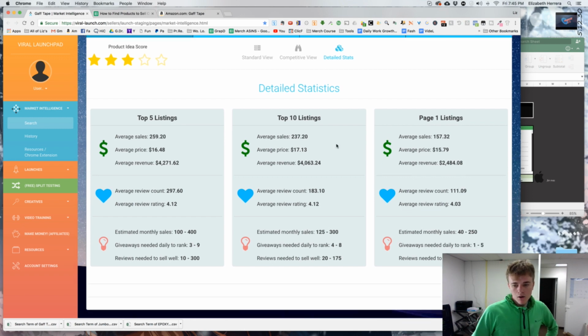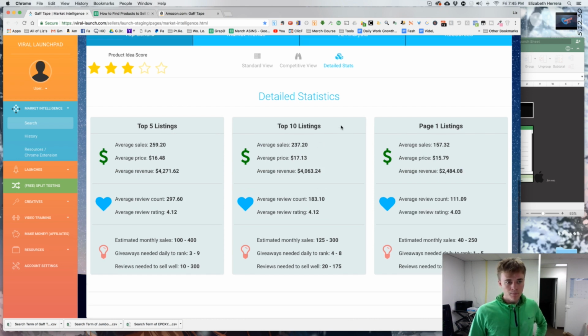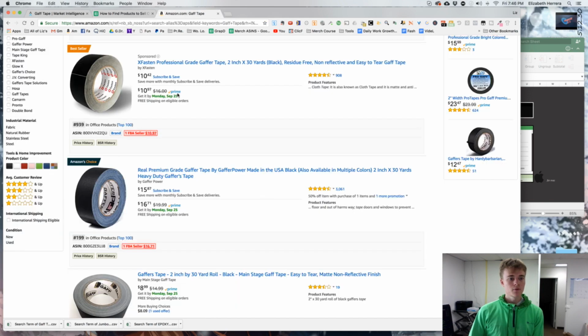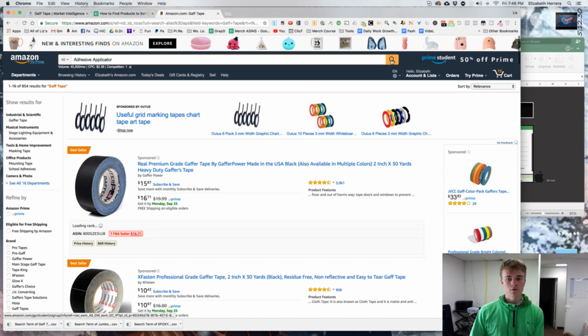Okay, so it's just looking like it's not enough sales. If this was in the 300 range or 350, probably be okay. So I'm gonna give this a 5. That seems to be about the same for me as the sticks. Let's go to adhesive applicator.